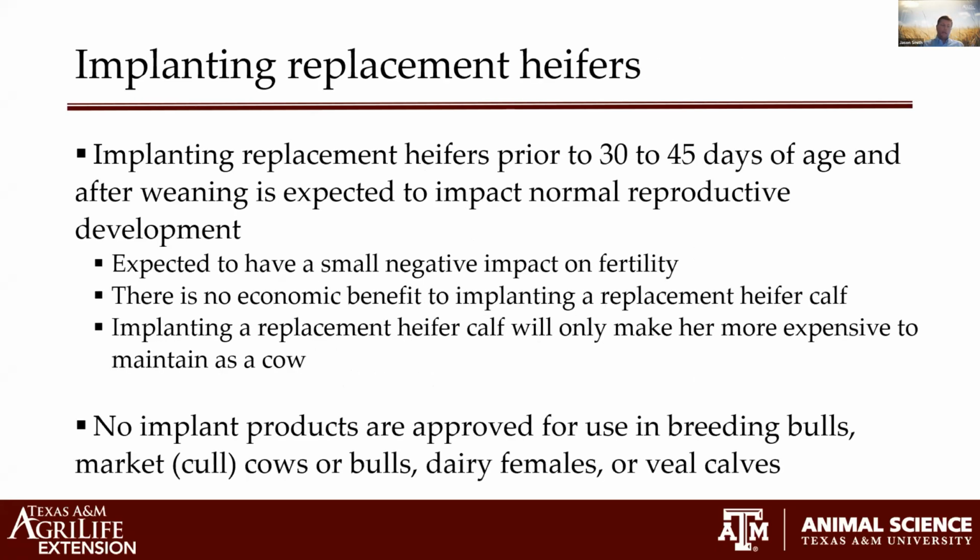All right. I mentioned I'd say something about implanting replacements, and I think it is an important consideration. The vast majority of data suggests that if we implant replacement heifers earlier than 30 to 45 days, so a month to a month and a half of age, so if we implant them between birth and 1 or 1.5 months of age, or if we implant them after weaning, so approximately 5 to 7 months of age, that will potentially have a small but negative impact on normal reproductive development.